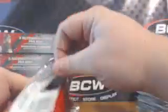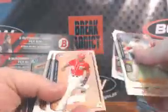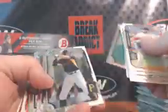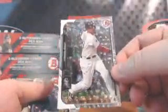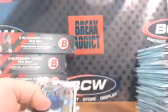And halfway through, this has been a pretty sweet case. Pretty good case, if I do say so myself. And I do. Oh, nice. Jose Abreu, ice, for the White Sox. Mini Blue Jay, Dalton Pompey.